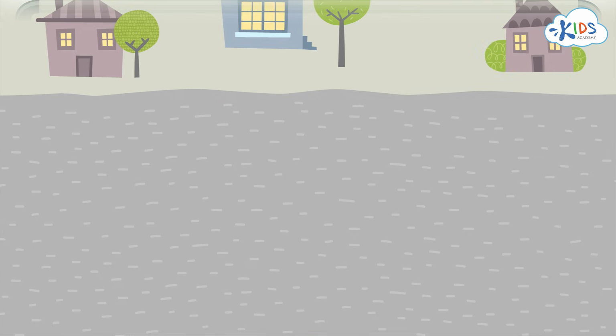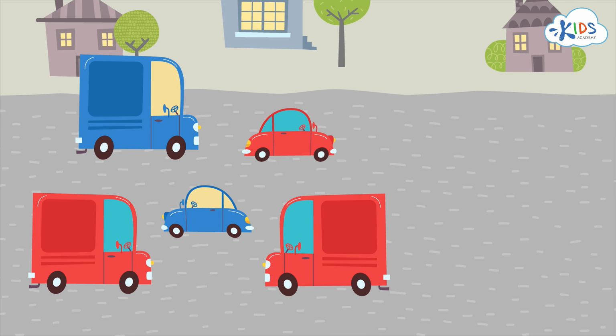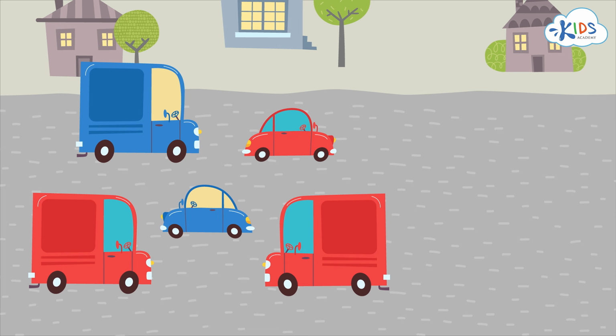Let's check it out. Let's look at those cars from the introduction. What is one way we can sort these objects? They are all cars, so we can't sort them by what kind of object they are. But I see different colors and sizes. First, let's sort by color. Let's find all of the red cars.